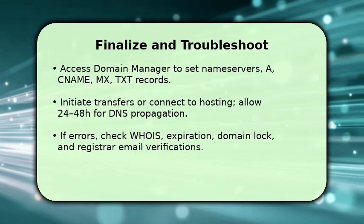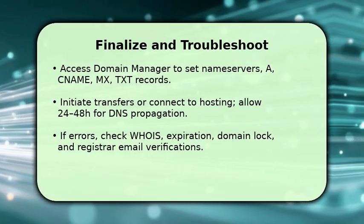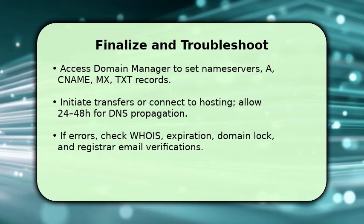Once registered, go to your domain manager to set name servers or add DNS records for websites and email. This is how your domain points to services. When connecting, hosting, or transferring, expect up to 24 to 48 hours for DNS propagation, so be patient.